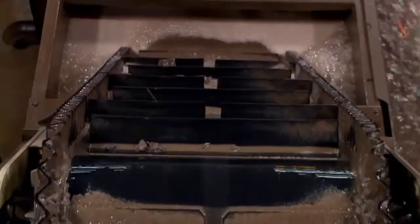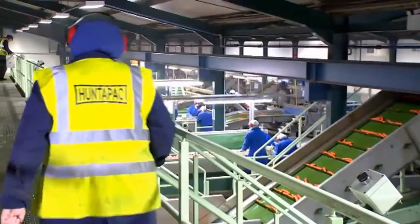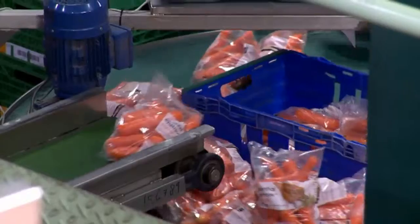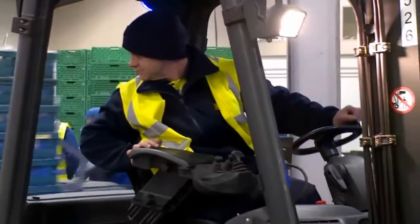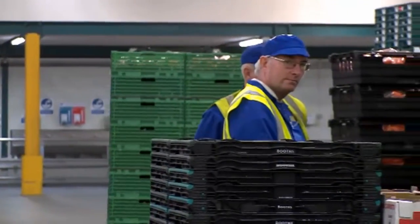From here, the carrots go through numerous high-tech washing, drying, polishing and sizing processes before being sorted and packed according to a customer's order. Inside the plant, forklift trucks are used to move the stacks of produce into the cold store, where they await their outward journey.